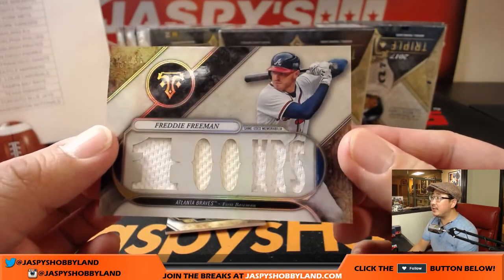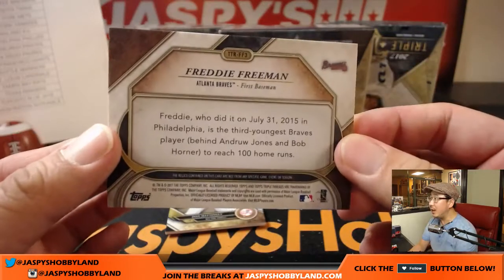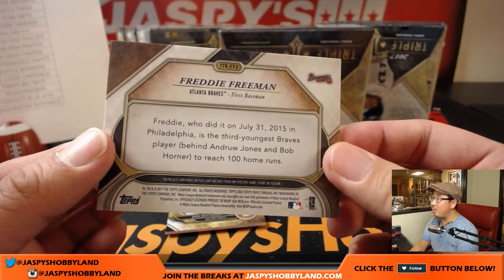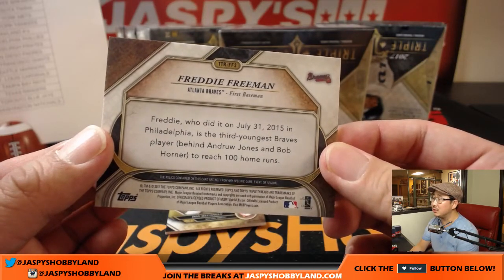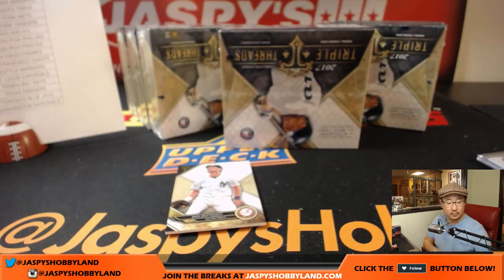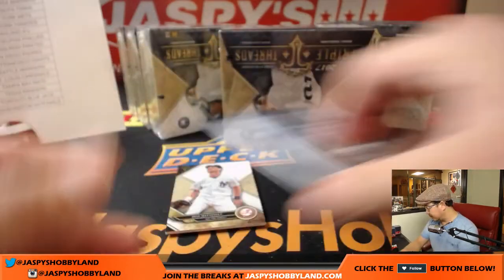20 out of 36, Freddie Freeman. 100 homers? Aha. Third youngest Brave to do it behind Andrew Jones and Bob Horner to reach 100 home runs. I feel like Freddie Freeman was on an MVP-style season before he broke his hand this year.